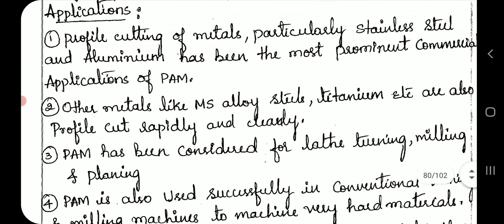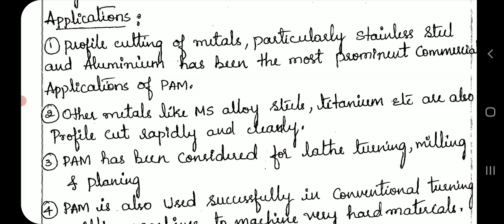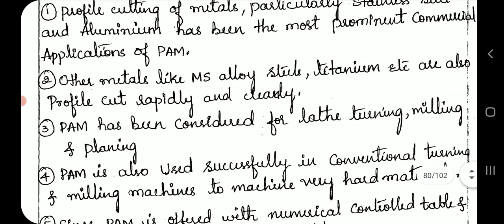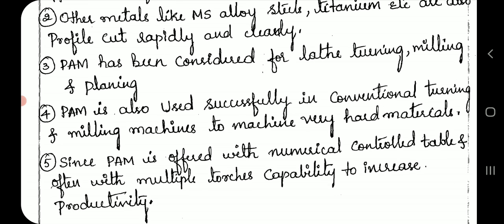Applications. Profile cutting of metals, particularly stainless steel and aluminium, has been the most prominent commercial application of plasma machining. Other metals like mild steel, alloy steels, titanium, etc., are also profile cut rapidly and cleanly. Plasma machining has also been considered for lathe turning, milling, and planing. Plasma arc machining is also used successfully in conventional turning and milling machines to machine very hard materials. Plasma arc machining is offered with a numerically controlled table and often with multiple torch capability to increase productivity.